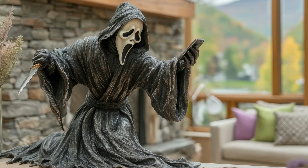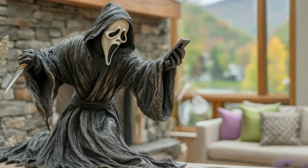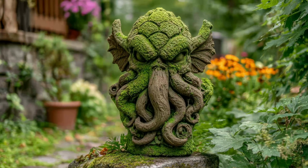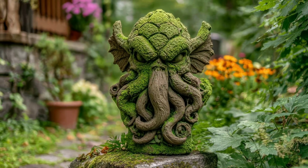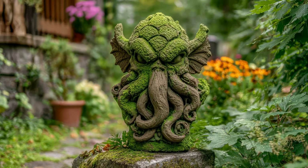Now that your brain is buzzing with ideas, let's switch gears from the what to the how. It's time to pull back the curtain and get into the workshop. I'm about to show you every single thing you need, and every step you'll take to create your masterpiece.